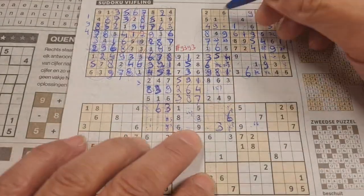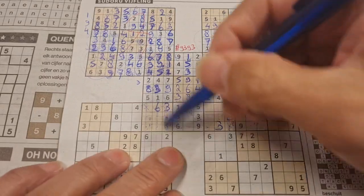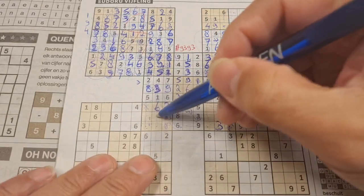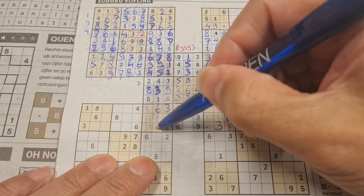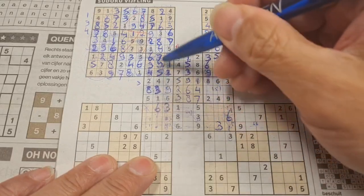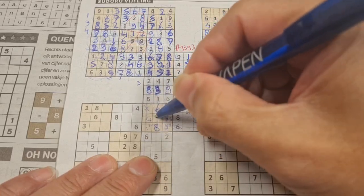Okay, we go to this one. Well, let me continue with this one. Two numbers left in this column: the 1, 2 is missing, the 3, the 4, the 5, the 6, the 7, 8 is missing. 2 and 8. We have 8 in this row, no 8 there. 8 should be here. 2 goes there.